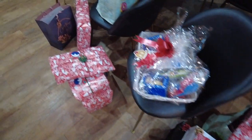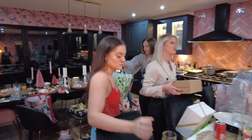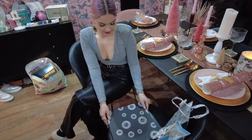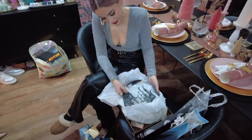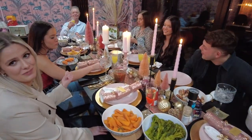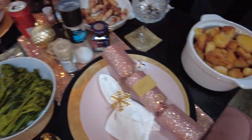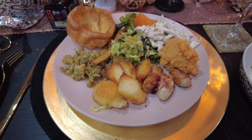Right, who's ready to open presents? Who wants to go first? Oh yeah, that's good. Oh, that's cool. No, I don't have that one. Oh, carrots! You've been waiting for the gravy! That's so good!